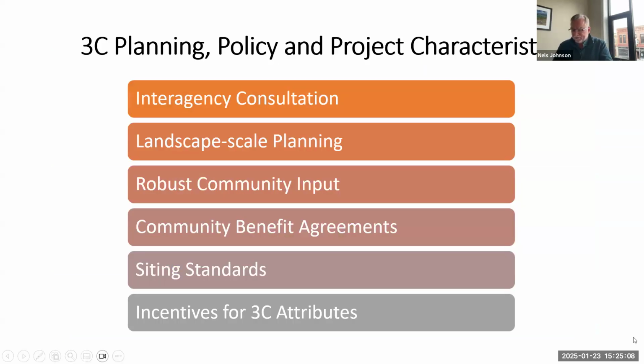And these are just some characteristics. What David was already saying about the planning guidebook, a lot of this is already here, but these are things that we have seen in our experiences around the country as being really important. Interagency consultation is really important. It's something that's hard to do. It's something that isn't done enough of. We have too many silos between subject matter, but also between agencies, and there's not enough communication in planning. We need to really foster more interagency consultation.